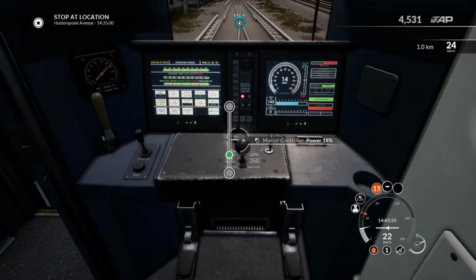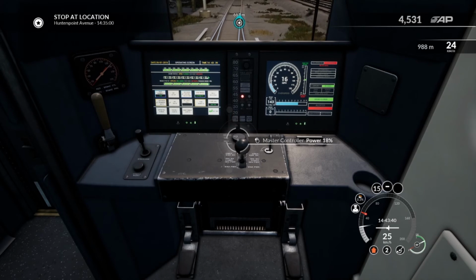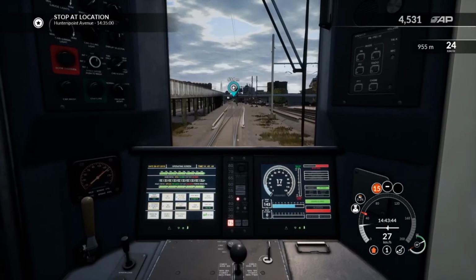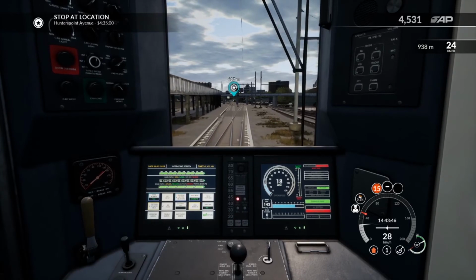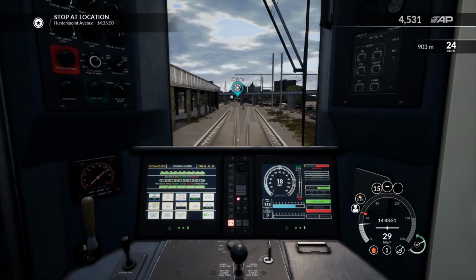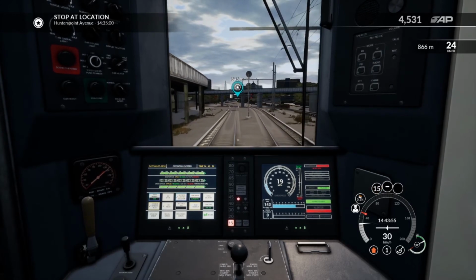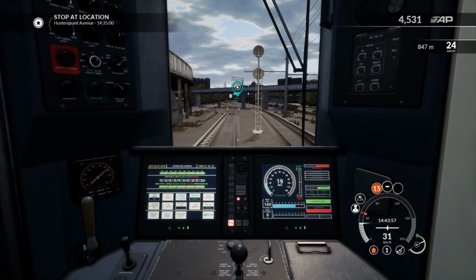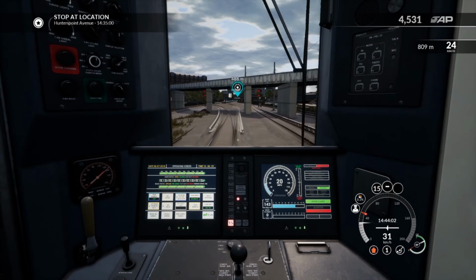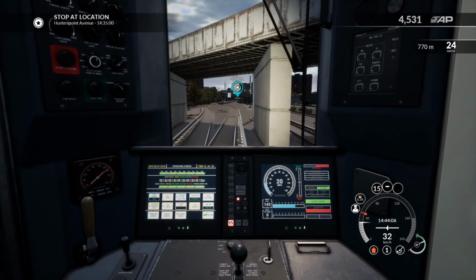700 meters to go. We'll do a little bit more power. Should be able to see the station shortly. I'm really looking forward to seeing the new user interface for Train Sim World 2. Hopefully it's better than this. 400 meters to go.